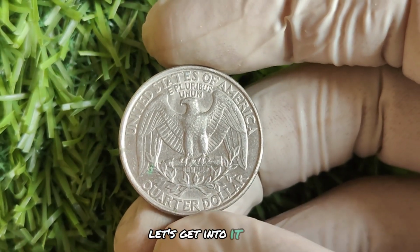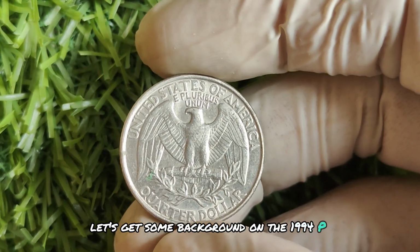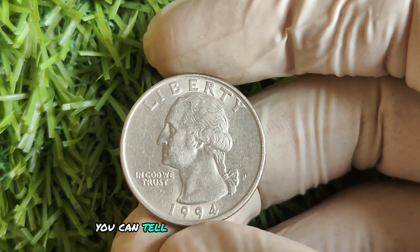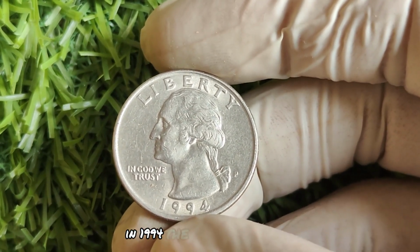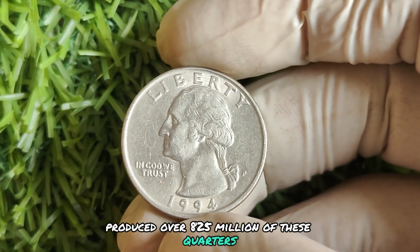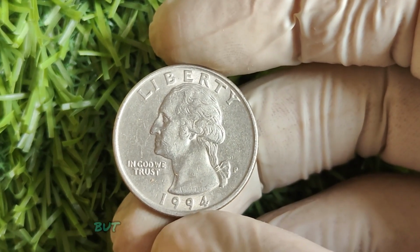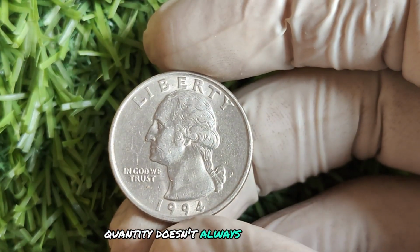Let's get into it. First, let's get some background on the 1994 P quarter. This coin was minted at the Philadelphia Mint. You can tell by the little P mark just above the year. In 1994, the Philadelphia Mint produced over 825 million of these quarters, making it one of the most common Washington quarters of its time. But as we know in the coin collecting world, quantity doesn't always equal rarity.